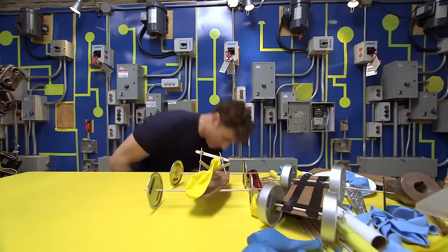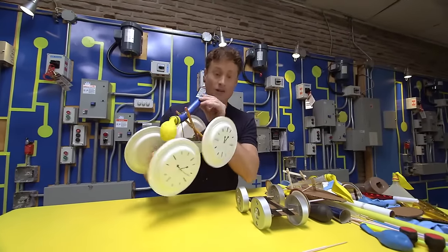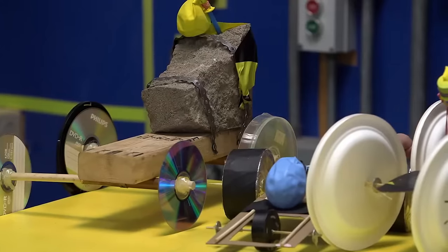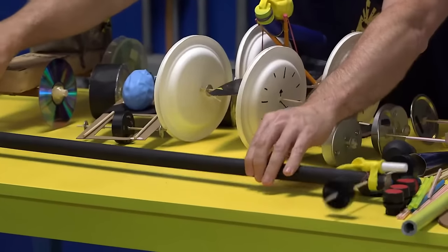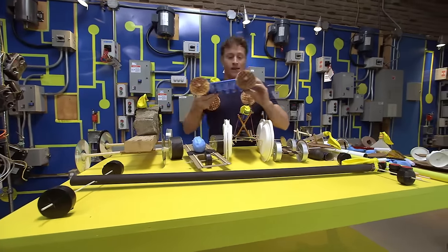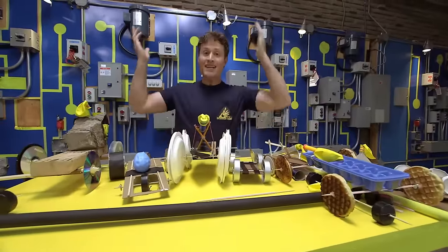So we've got this one. This one I made out of paper plates, and this is a snorkel. Awesome. This one is the rock car, because there's a rock on it. I've got the dragster model. It's a long broom handle, and it might not work that well, but who knows? And this is my favorite design. It's made out of waffles and an ice cube tray. This is why I make a whole bunch of different cars, because I can race them.